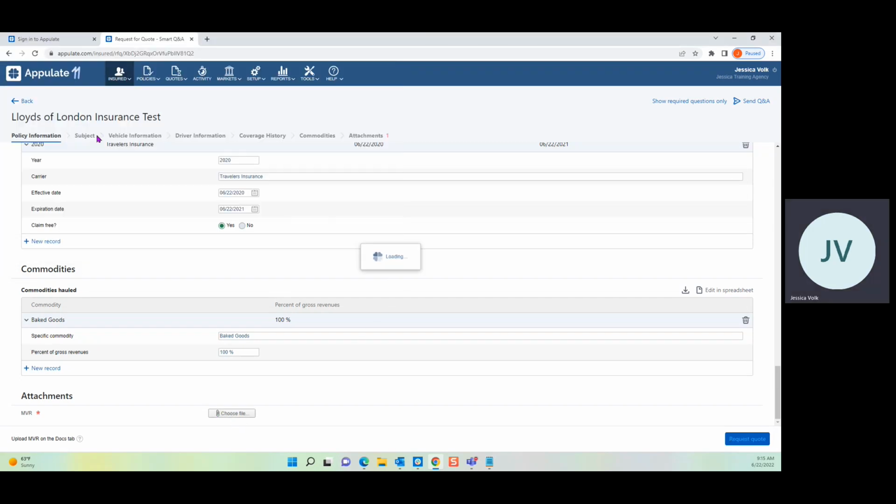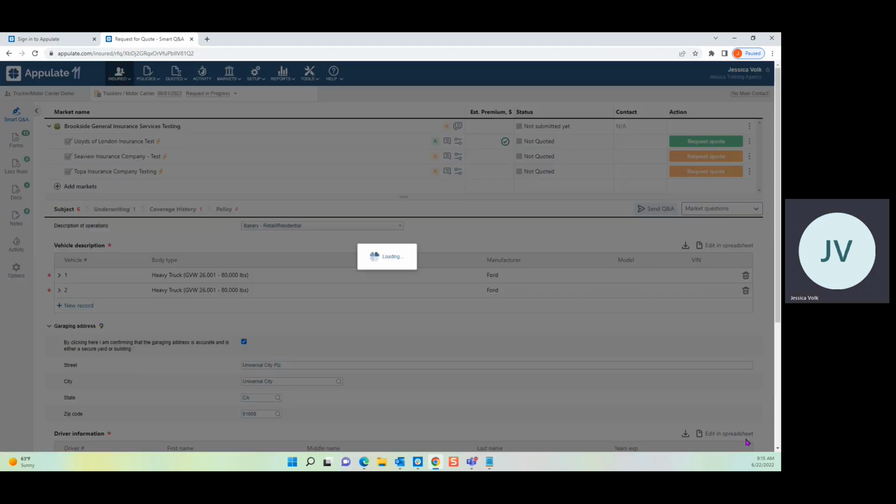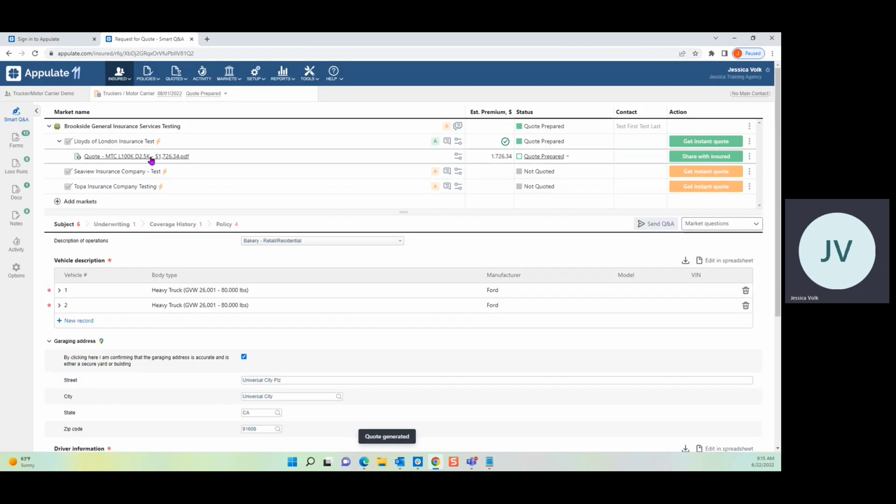And for the sake of today, this is my MVR. Once you answer everything, you don't see any red numbers up here in these tabs. You'll come down here, click on request quote, and it gets sent off to the underwriter to review coverage. So based off of the answers, we'll see if they provide me with an instant quote back. So give it a second to load. Okay, they did like my answers.